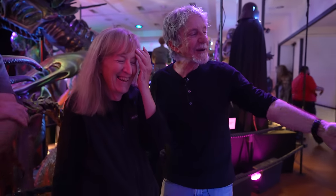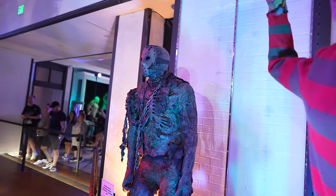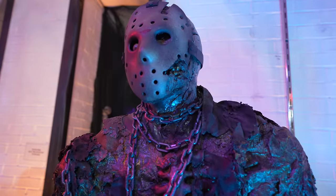Okay, so here's the saw puppet. And now, if you look over here, and as everybody looks over here, this guy jumps at you. That's great. No, this is James Wan's stuff. You got me.